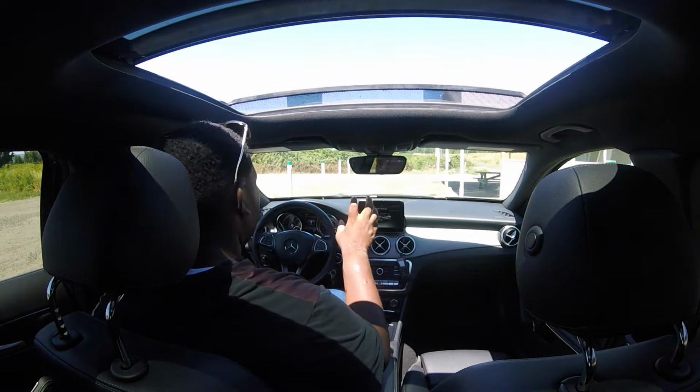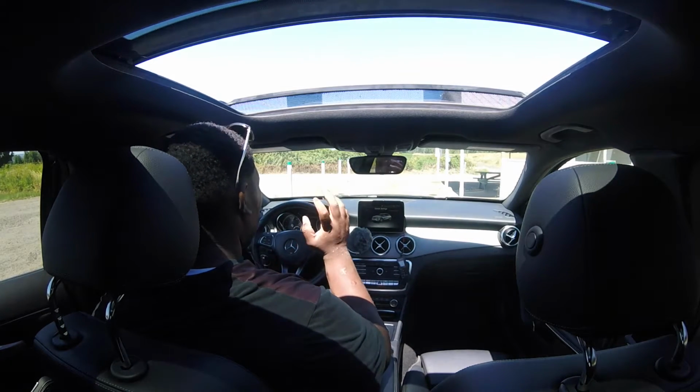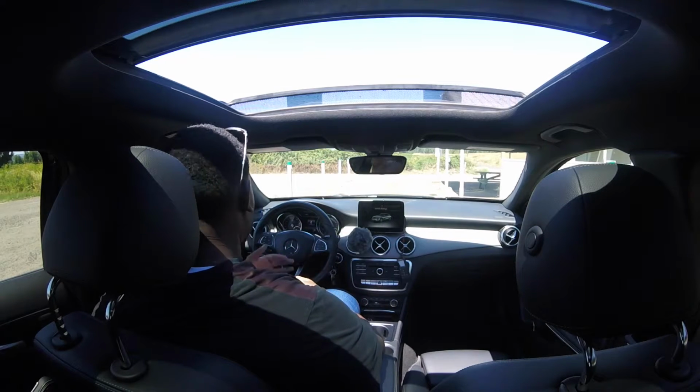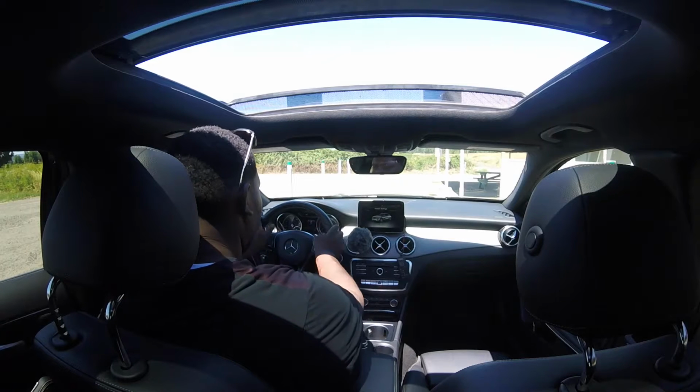Welcome to the interior of the Mercedes GLA, the 2018 model here. And since this car is not brand new, I'm just gonna hit on some things that I like and a couple things that I don't like. So first, things that I like: I love the steering wheel design.